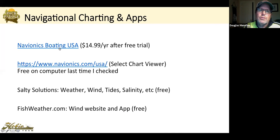The app that I use to create those graphics with is Navionics Boating USA. I'm pretty sure there's a free trial that'll get you through the tournament. It's a great little app. The same images are available, I'm pretty sure last time I checked, at navionics.com/USA. Chart viewer, you can do screen graphs, but the Navionics Boating USA GPS is built into your phone, and you can plot your waypoints. You can figure out those contours.